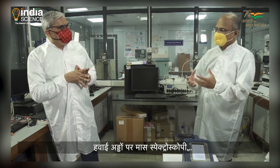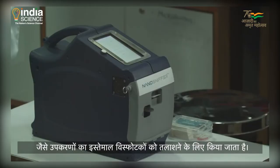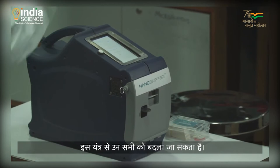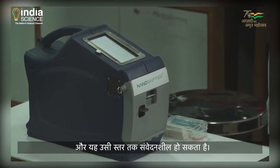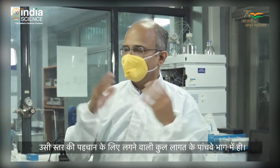At the airports, you have these mass spectroscopy based, yes, Raman spectroscopy based systems for explosive detection. This can replace all of it, and it can go down to the same level of sensitivity with 1/5 the cost of doing the same detection. So this is a technology which is now marketed by Vehant.